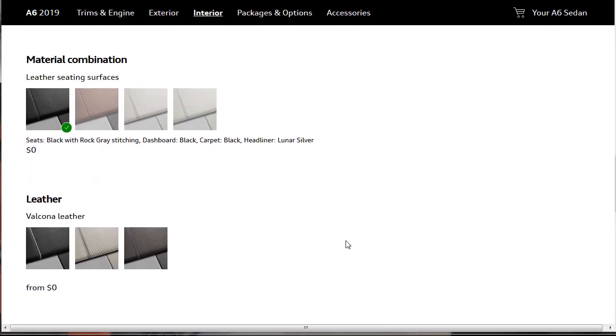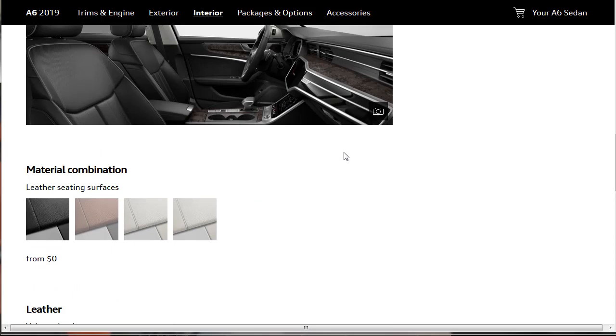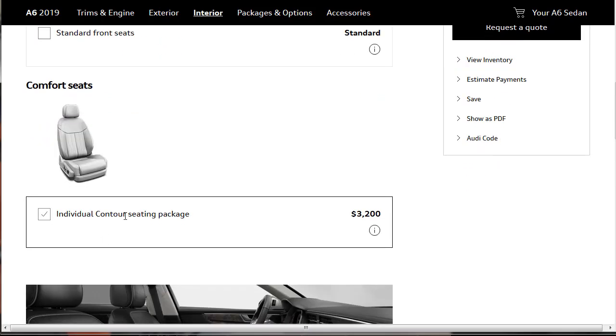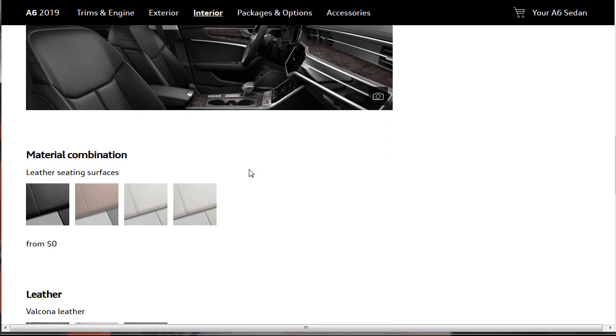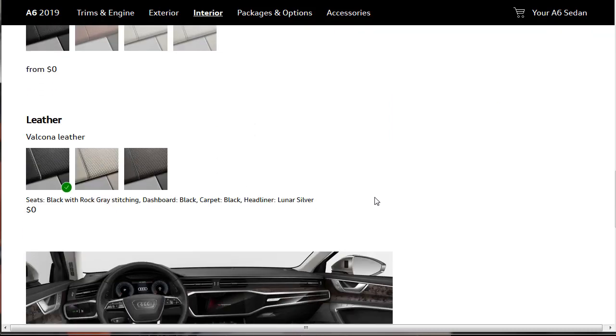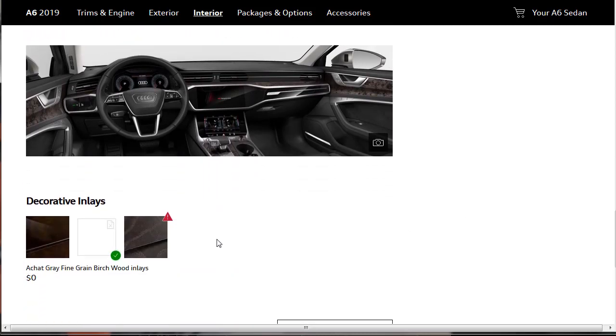Oh, that's where it was, the Valcona leather. Okay, let's go back and fix that. Okay, so now we have the Valcona leather because I was selecting the individual contour seating package, but then when I was scrolling down, the first thing they say is, what material, what leather seats do you want? I needed to just scroll down a little bit further. So now we have the black Valcona leather. We're there. What do we want for decorative inlays?